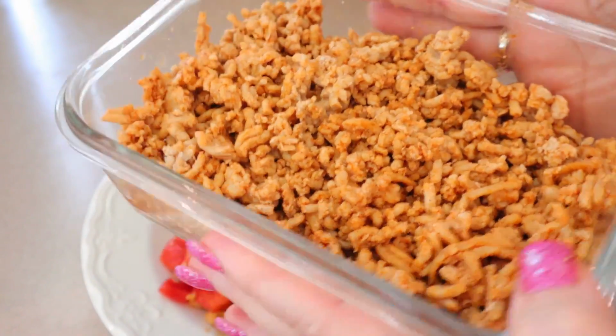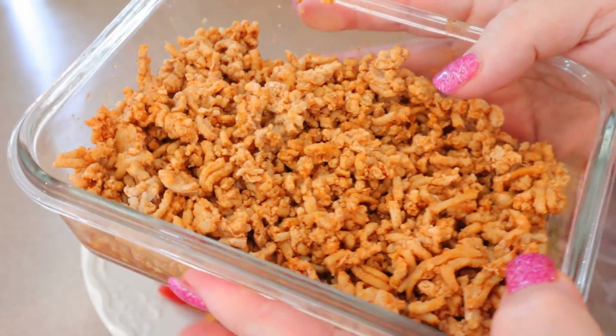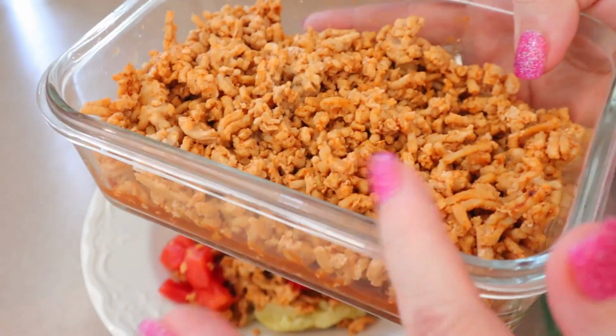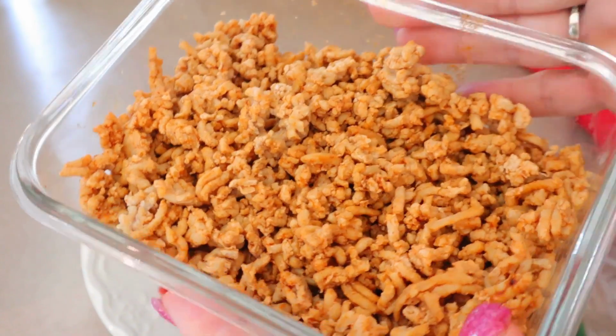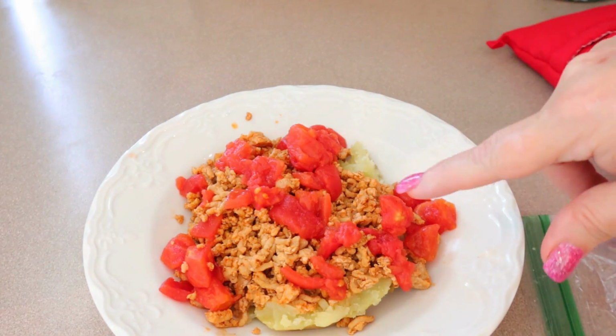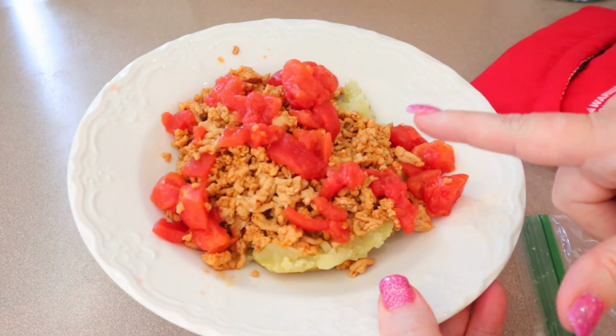So I usually make up some proteins and just stick them in my fridge. That way I can use it for whatever. I actually love ground chicken, just eating it plain out of the dish. So I make this and I just mix in some taco seasoning and then I just keep it in my fridge. So I took out 4 ounces of that to put on my potato. Since I already had that, I just had to reheat the meat.